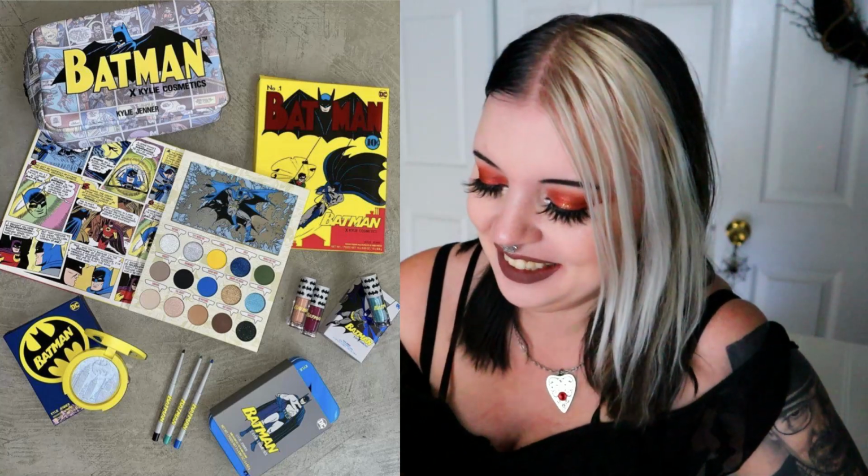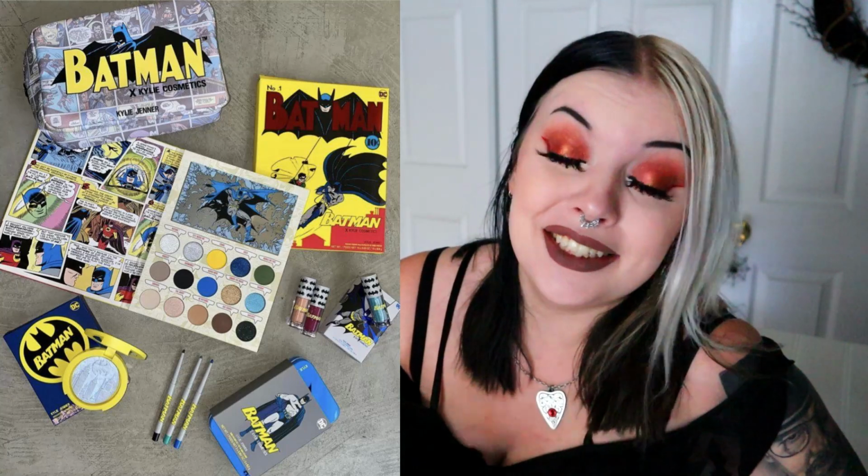But this is a Batman collaboration with Kylie Cosmetics, you guys. Why? Why Kylie? Has Kylie ever once shown interest in Batman? Because I highly doubt it, because she's one of those cookie cutter celebrities. I don't know why this is a collaboration. I like that it's the classic cartoon version. If this was from any other brand, even brands like Makeup Revolution or Colourpop, that do a lot of random collaborations with franchises, it would make more sense to me than Kylie.